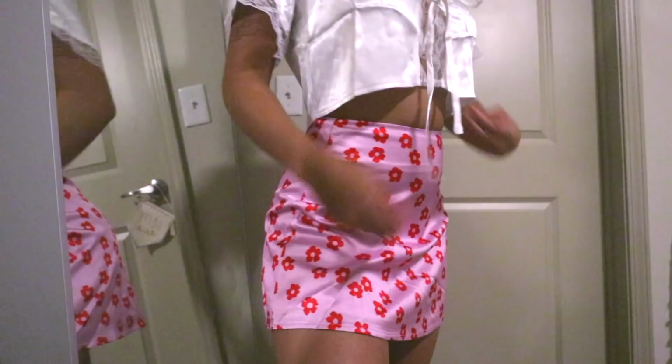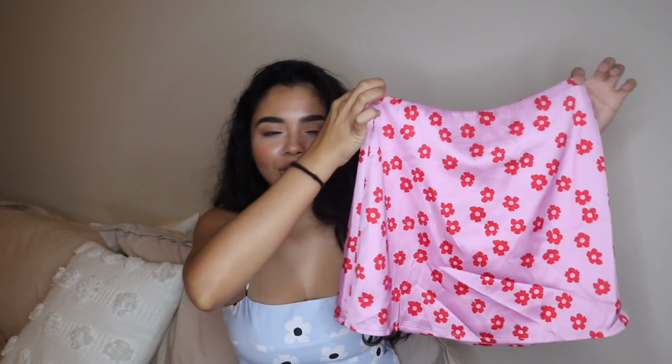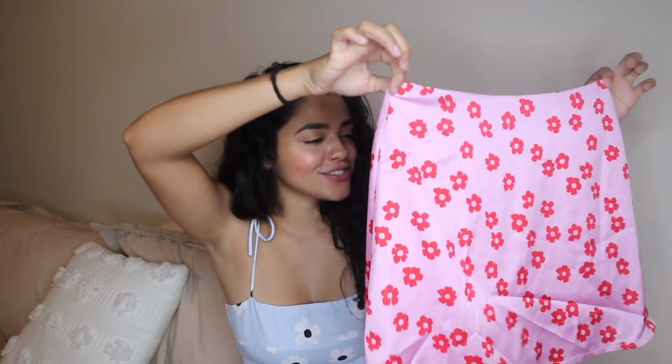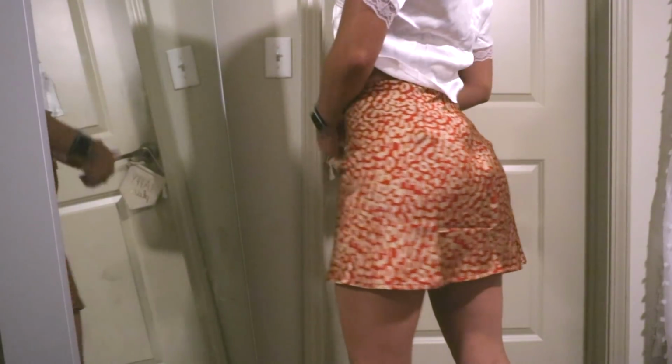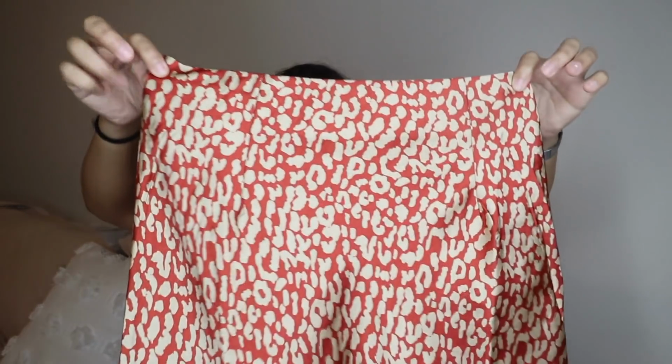Then I got some skirts that look very similar, actually, just different patterns. Are they the same skirt? I'm not sure. But the first one I got is this one. This reminds me of a Polly Pocket or a Bratz doll. I love it so much. I love this pattern. I think this might be my favorite thing out of everything. I can't tell you why. I just love this pattern so much. I was so attracted to it. It reminds me of my childhood. And then the other one that I got is this leopard pattern, but it's red and gold and also just really freaking adorable.